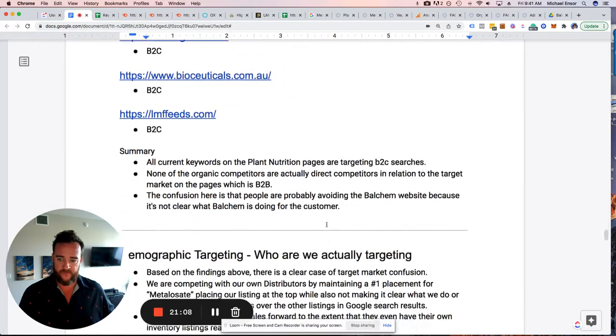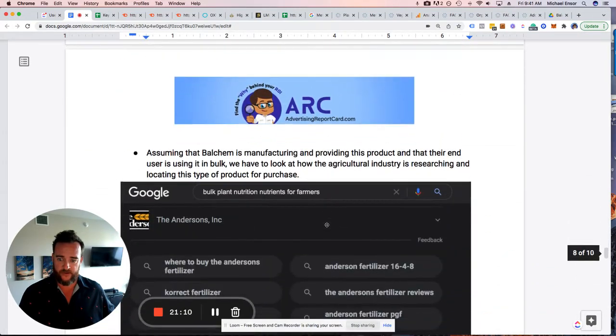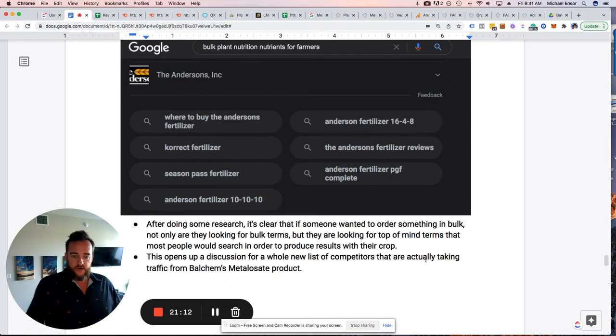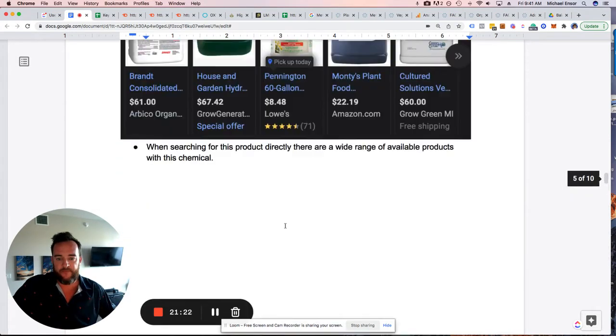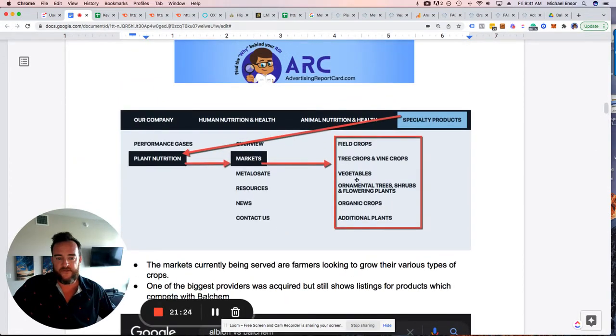By the way, this report will be available to you, including all the results and all of the research. But this is really just scratching the surface, in my opinion, of how Plant Nutrition should be positioning itself based off of how people are actually making purchases, because for each and every one of these subpages or subcategories, vegetables, ornamental trees, organic crops, there are different competitors.